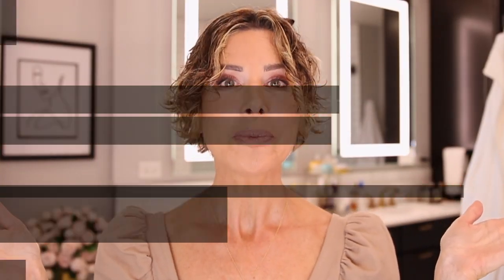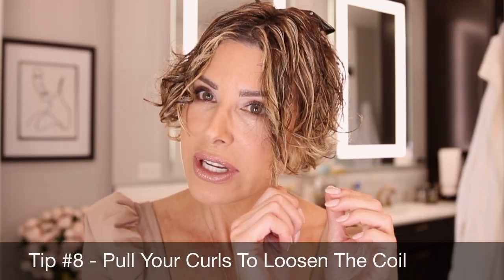And so we wait some more. Another 5 minutes, we're getting there. Time to share my next trick. If you are one of those ladies who has super tight spirals and you want a little bit of a bendier look and not so tight, as your hair is drying, just take the end and give it a yank and pull. You'll keep your curl pattern intact, but you're going to loosen the tightness of those curls, especially at the ends. Okay, about 30 minutes later, we're dry.